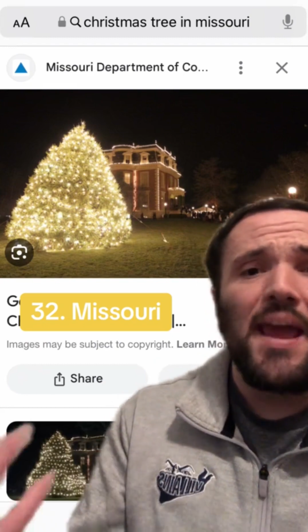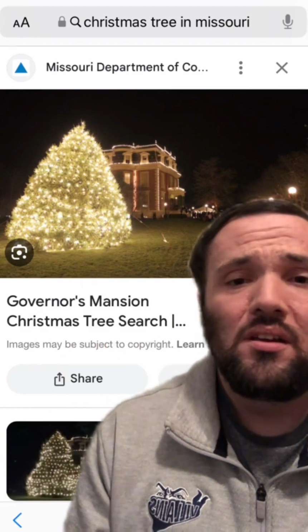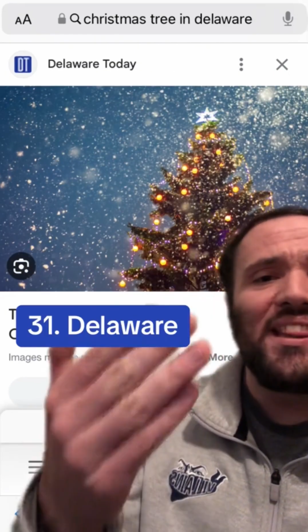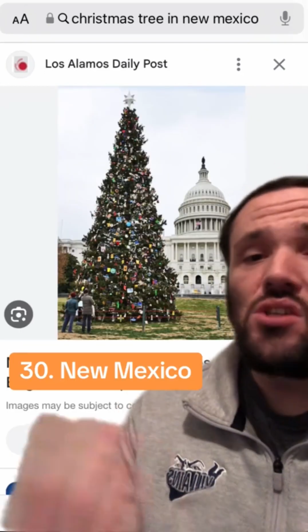32, Missouri. Same thing, just the tree's a little bit bigger. Nice scene, but not really my style. 31, Delaware. Another one with the white lights, but I like the star on top as well as the snow in the background. 30 is New Mexico.